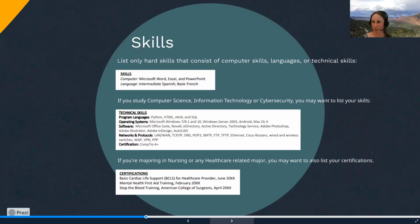Alrighty, and so now on to skills. So you'll notice that the sample that we have here at the top only lists hard skills, which are computer skills and language skills, as well as technical skills. You'll have a separate section for that if you're, let's say, a computer science major or majoring in cybersecurity, and you know a lot of different programming languages, and you want to make sure that you capture all the operating systems and software that you know. There are subsections for that within a technical skills section, and that is its own section. So definitely make sure to include that if that's your major.